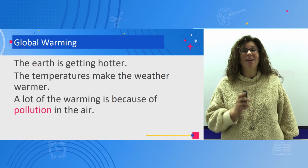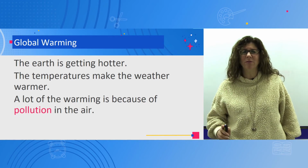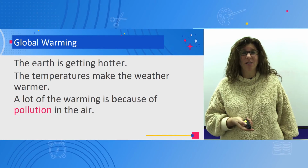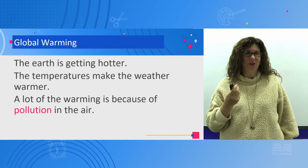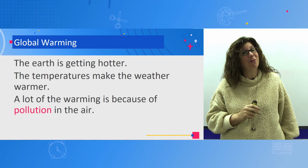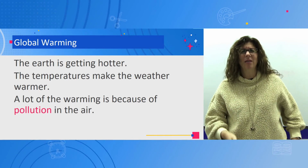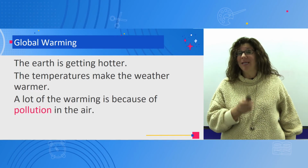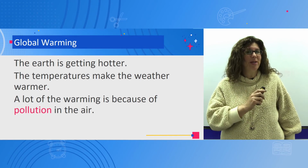The earth is getting hotter, and this is what we're talking about when you hear that word global warming going around. The earth is getting hotter, and the reason is because the ozone layer around us is getting thinner. It's letting the sun's rays come in, and not all of the sun's rays are good for us. That's why we're always told to put on sun tanning lotion and stuff like that. The temperatures are getting warmer. The weather is getting warmer, and a lot of the warming is due to, that's right, pollution in the air.